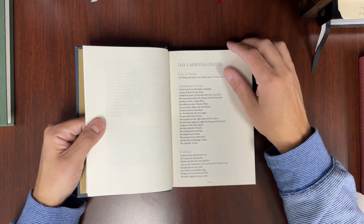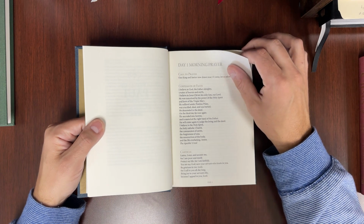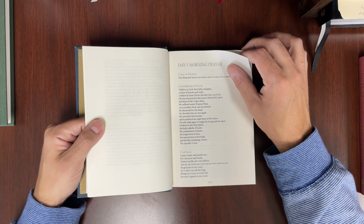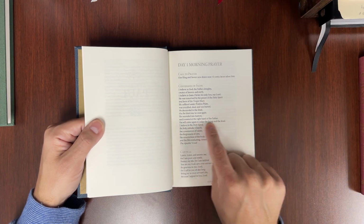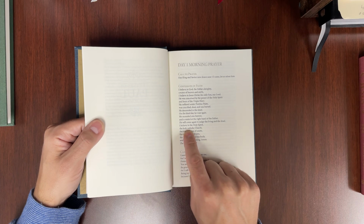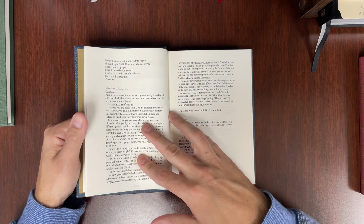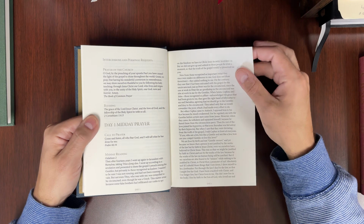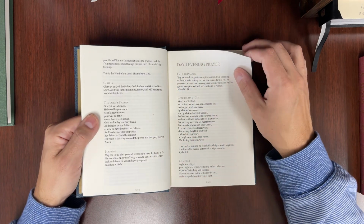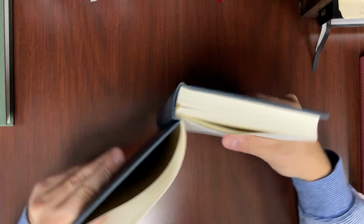Introduction to the CSB. Confession of Faith in here, which I always like, the Apostles' Creed. It is in the traditional, but not quite super traditional. The living and the dead, not the quick and the dead. Holy Catholic Church, not Universal Church. Canticle, morning reading, Lord's Prayer, midday prayer, and then evening prayer. So you could read this morning and night.